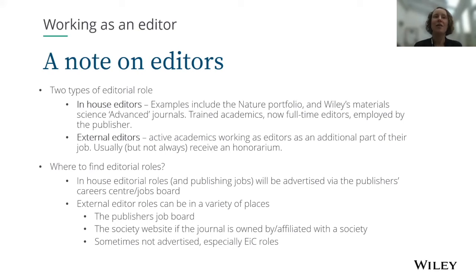And so where you would find editorial roles differs depending on what type of role it is. So the in-house editorial roles and, of course, publishing jobs will be advertised via the publisher's career center or jobs board. External editor roles can be all over the place. So they can be on the publisher's jobs board. They can be on the society website if the journal's owned by or affiliated with a society. They're often in both of those places. We hired recently for a society journal and we put it on both. Sometimes they're not advertised, particularly if it's an editor-in-chief role. Those are sometimes recruited from people who are already on the team, deputy editors or associate editors. But the lower level ones are more often advertised.